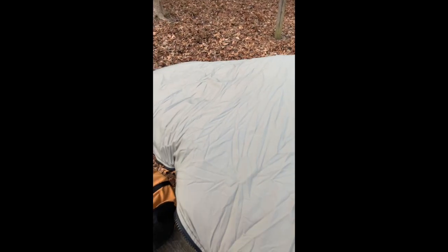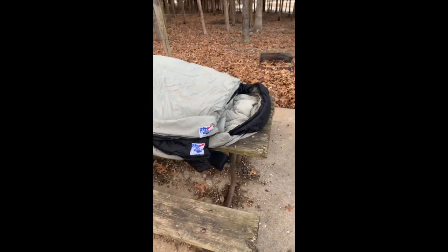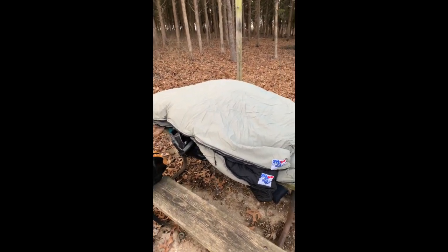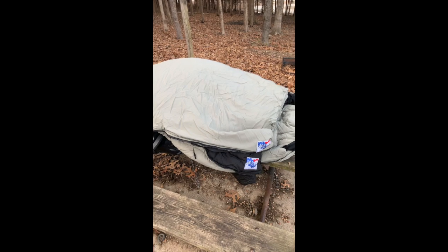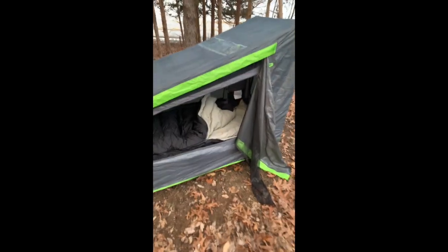The coldest I've been in it, a couple of weeks ago, it got down to 17 degrees, and I was in this bag with the 65 below rating, and I was toasty warm, sweating through the night, as a matter of fact. So yeah, the Wiggy's sleeping bag. I'm going to take the outer bag off and just use the inside bag. Okay, so I've got the bag in.